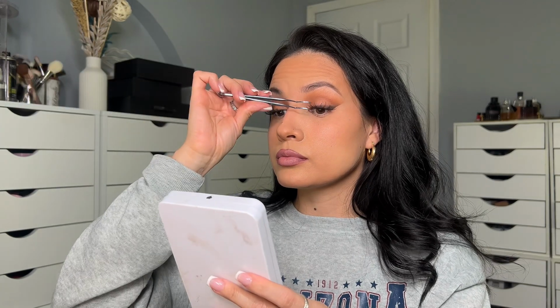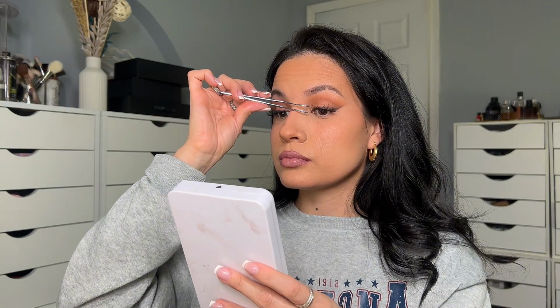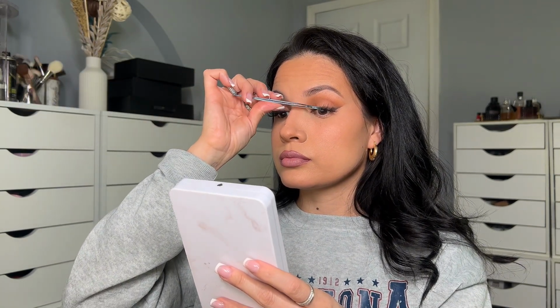Applying some lashes from Ardell Lashes, the Wispies. They are just my go-to lashes. This one's are Kiss, but it just really completes the look.